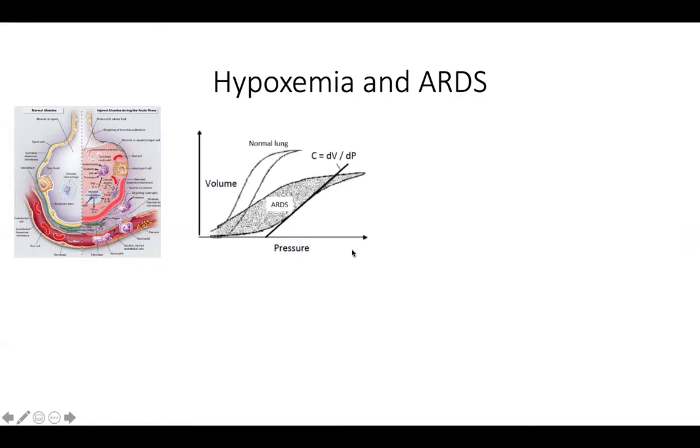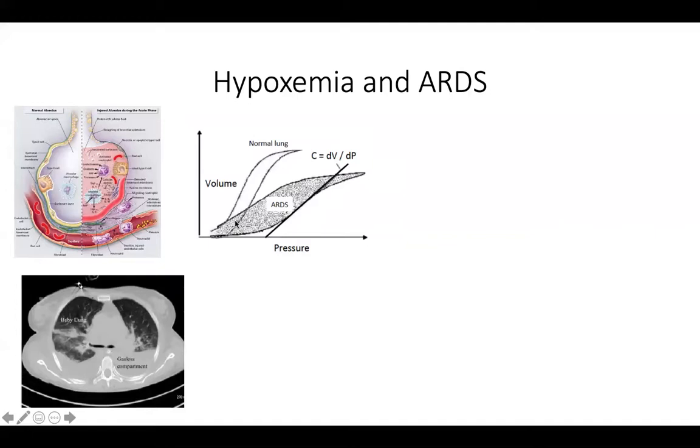And the effect of that is that the stability of this alveolus is affected. And by that, I mean the pressure required to open it is increased. So here's a pressure volume plot, pressure on the horizontal axis, volume on the vertical axis. And here's a normal pressure volume curve of a normal lung. You add a little bit of pressure, you get a little bit of volume. And in the setting of ARDS, it takes much more pressure to get any volume. So we have this shift of the pressure volume curve and a decrease in the slope, or a decrease in the compliance. And that's represented by the CT scan here.